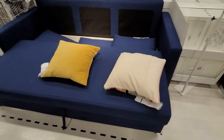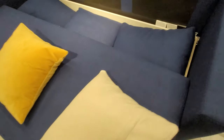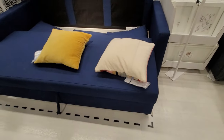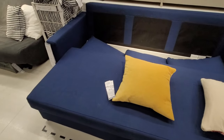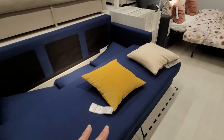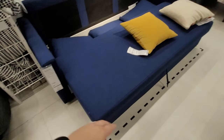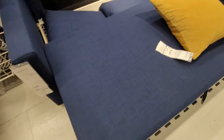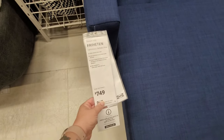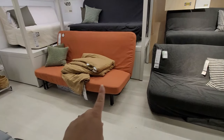Now it looks like they have a different option where you can just pull it out. I'm not 100% sure how this works. Okay, looks like it's got drawers under there. I'm not 100% sure exactly what that is. Maybe that gets pushed back over the pillows. That is really cool. So it's a different option if you're looking for a kind of day bed almost, as opposed to pulling a mattress out like that one. This one has a different type of style. And this one's actually half the price at $749. And it actually looks like they have futon options as well. This one's a little longer than this one.